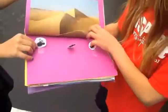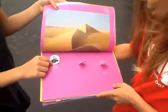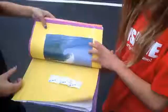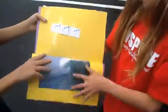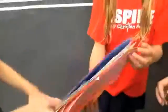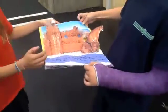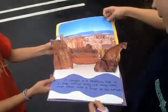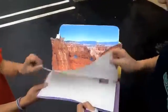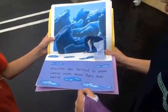Sand dunes are also created as sand is carried distances and then dropped off or blocked by larger immobile objects. Waves can change rocky cliffs. A deep canyon is a landform that is a deep, narrow valley with steep sides, most often with a river at the bottom. Glaciers are formed in areas where more snow falls than melts.